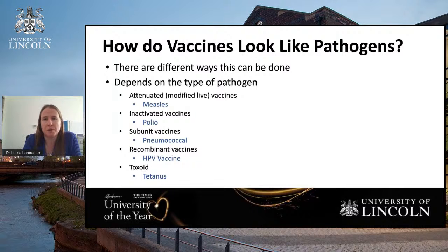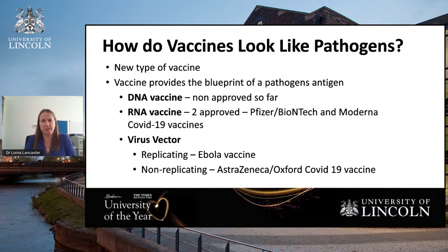When it comes to COVID vaccines, there are some new types of vaccines on the market now, and these have only come out since the COVID vaccines were established. They've been in research for a long time, but they had not made it through approval so far, but they have now.